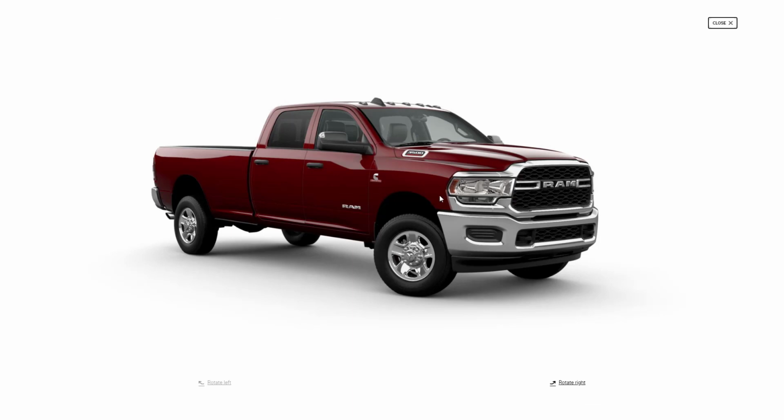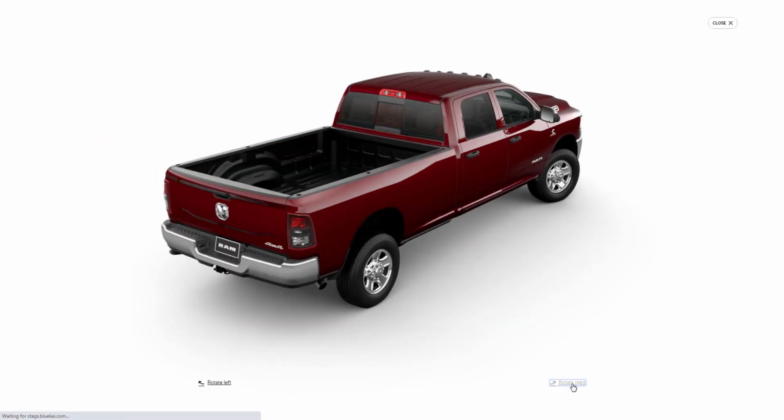Let's actually expand this. That is a good-looking truck. That is a really good-looking truck. And look, we can rotate it around. And the long bed, that's as far as we can go that way. That is a good-looking truck.